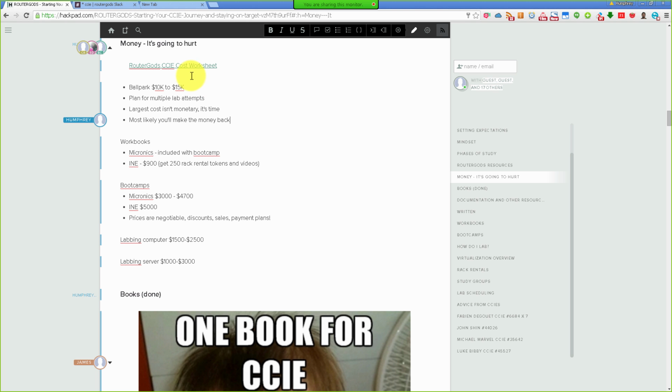I have a link to a Google Sheets worksheet that you can click on. You can input different numbers, but generally, if you say it's going to take 3 attempts, you're going to do a boot camp, you're going to get some workbooks, then the $10,000 to $15,000 mark is a good number.